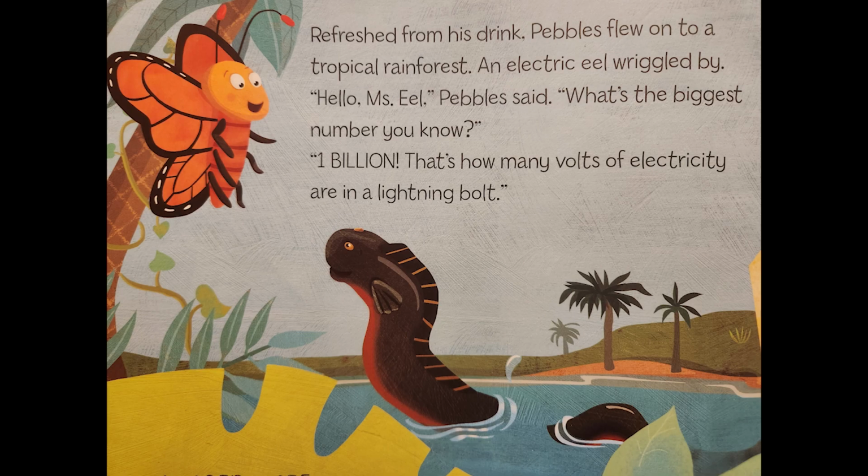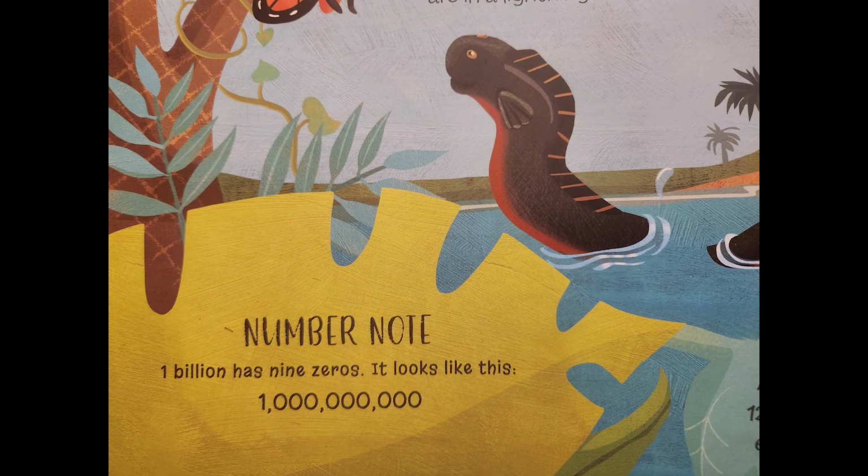An electric eel wriggled by. "Hello, Miss Eel," Pebbles said. "What's the biggest number you know?" "1 billion. That's how many volts of electricity are in a lightning bolt." Look, 1 billion has 9 zeros and looks like this. See, it has 9 zeros.